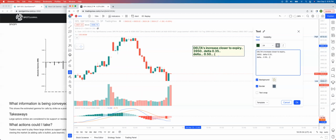Now, what did the market maker have to do? Right? They were selling shares along with it, right? To keep up with our delta. So they had to stay neutral.